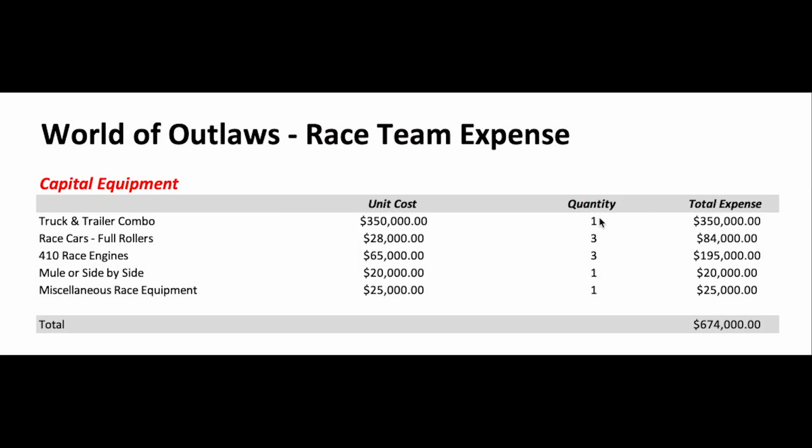The last couple of items the teams are going to need are obviously a mule or a side-by-side in order to push these cars in and out of the trailer and to get them started on the track. At the tail end of it, I've added in some miscellaneous expenses. Again, these guys live on the road. In order to completely outfit their haulers, they need to make sure that they've got a mobile garage on the road, so I've given a $25,000 budget for that. As you can see, in order to capitalize one of these teams and get yourself ready to go for the year, it's going to be about $674,000.